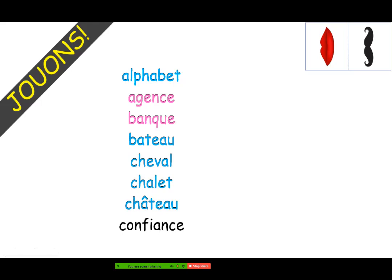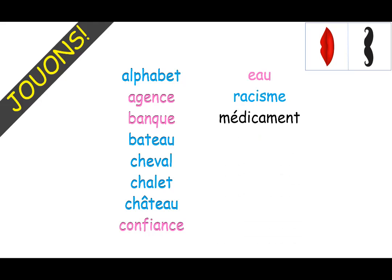Confiance, feminine. ANCE. Oh, and there's that confusing one. Oh, tu te souviens? Do you remember? Feminine. Racisme, masculine. Médicament, médicament. Qu'est-ce que tu penses? Masculine. Musique, la musique. Giving it away there. Feminine, la musique.